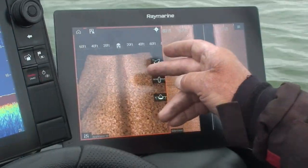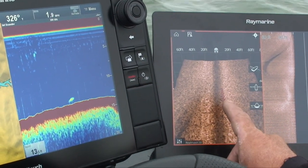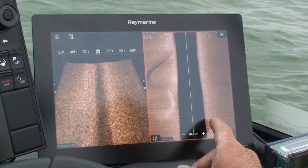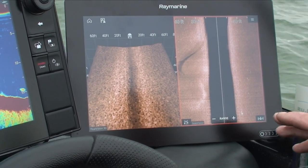All right, now you can see that we have a target on our regular sonar, and there he is right there. It's a red and blue target, so he's a good sized fish. And there you can see him again. He's on the right hand side of the boat. So now we just watch this side of the boat to see if we're going to get a bite.